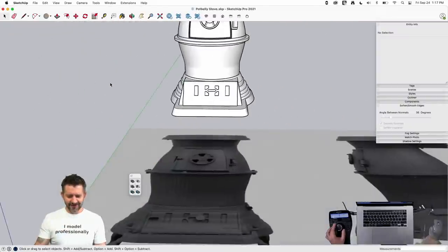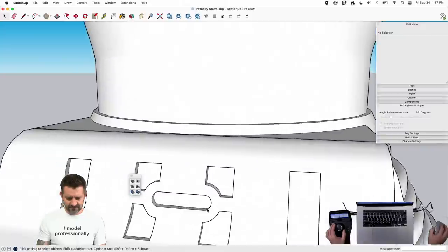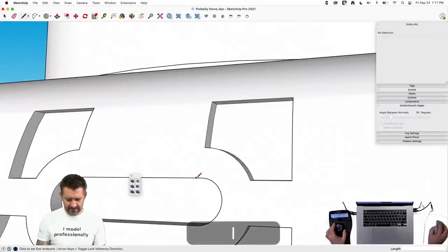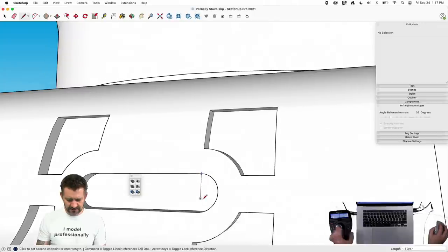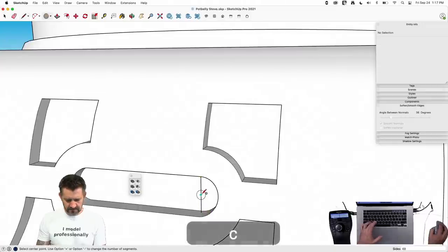All right, so there we go. Got our little vents there. It looks like I've got a knobby sticking out of here, so I'm going to use the geometry I already have. I'll drop a line straight down. Put a circle here.